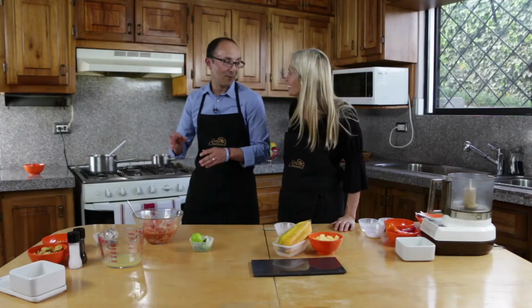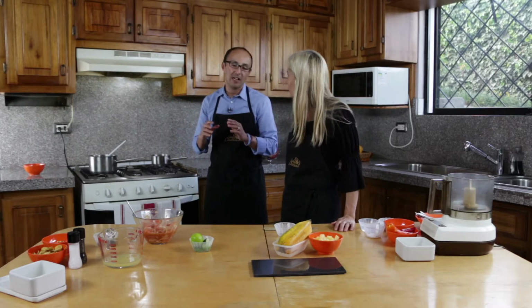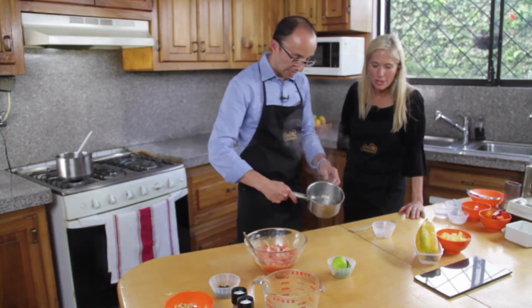Yeah, we have some special ones for ceviches. It's a little bit tart, a little bit extra sour. And obviously we have the normal one for juices, and we have the sweet ones that sometimes we use for desserts or things like that. All right, let's see. I don't know if you can put an eye on that. Oh, it's reduced.